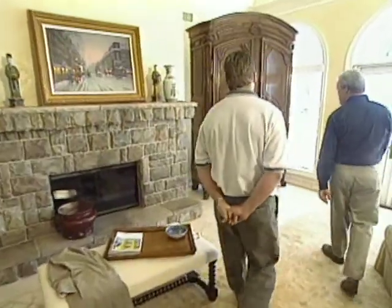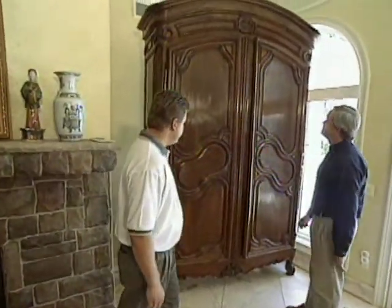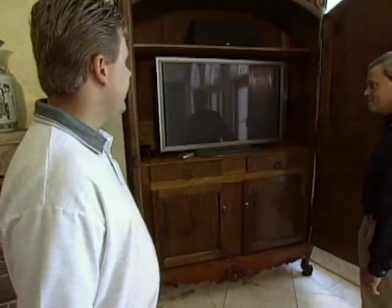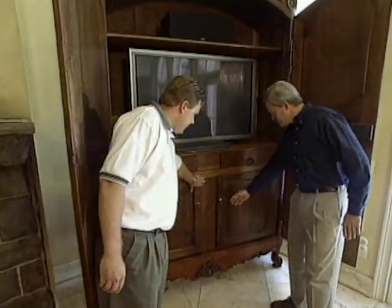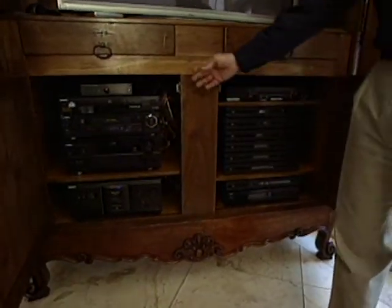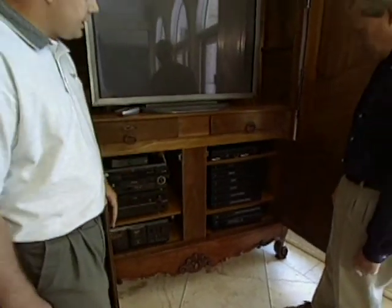In this installation, we had to start with an armoire here. This armoire we actually took and had the inside custom built for what we needed. Here we have the 50-inch plasma, and we actually concealed all the equipment behind closed doors. Okay, that's great. So you have all of your surround sound equipment, whole house audio equipment on this side.